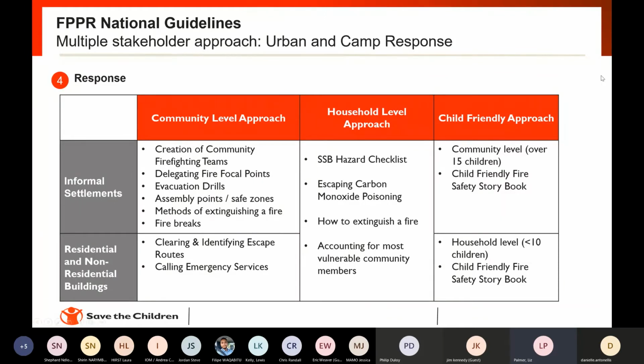They also had, within a household level, ownership by the families, how to manage their home risk, and also accounting for the most vulnerable community members. And then what has been incredibly successful, of course, is the child-friendly approach through the families and also through the schools, is increased awareness around fire safety for children. Next slide, please.